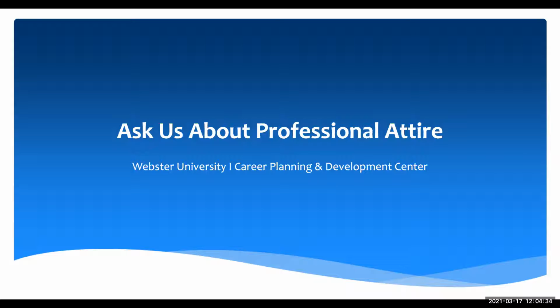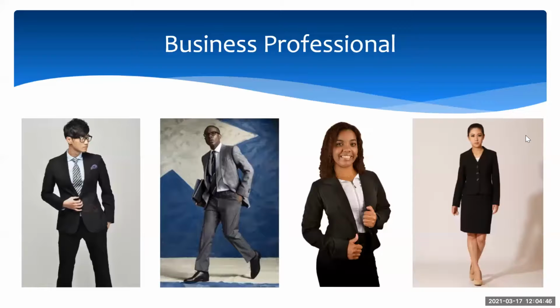So first, I just wanted to show you a few examples of what professional attire means and what that might look like. A term that you might commonly hear is business professional. Business professional is typically found in more traditional workspaces, like finance or a law firm, which tend to be much more formal. It's really at that level where typically a suit or equivalent would be required. So, you could wear dress pants, or a skirt and a coordinating blazer or suit jacket, but really that's a typical expectation.